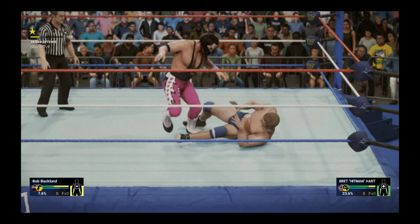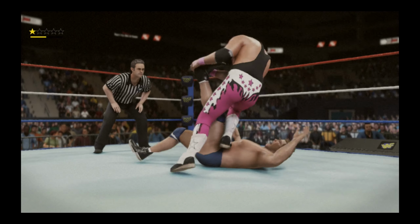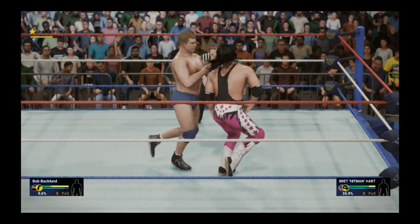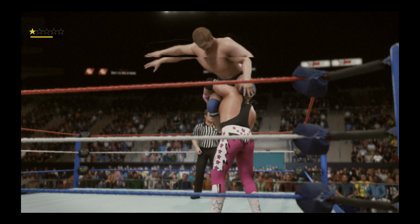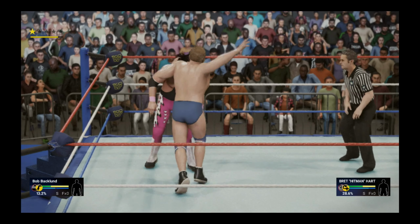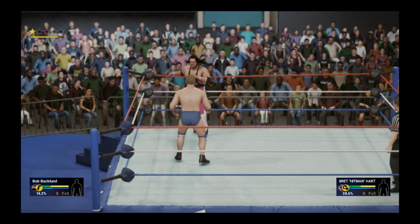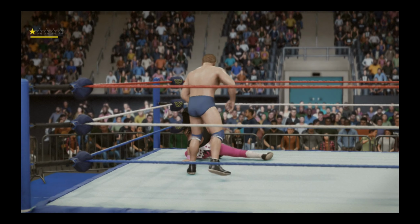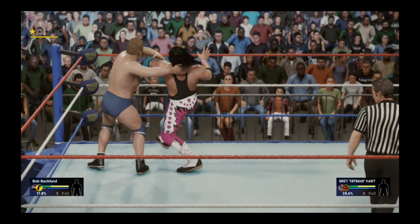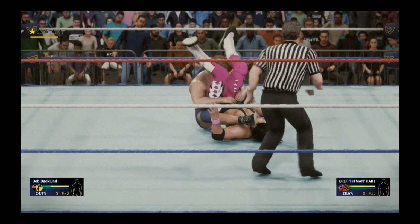Nice leg pick. Specifically targeting the leg. Stump puller, leg snap. Oh, that's going to hurt. Tear your hamstring. Leapfrog. Big backdrop. Pinning predicament.